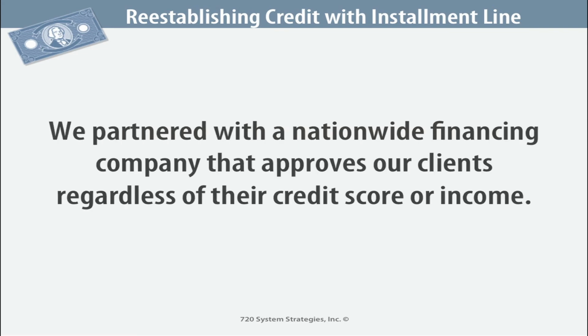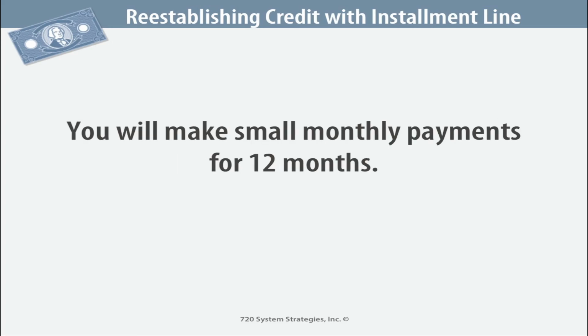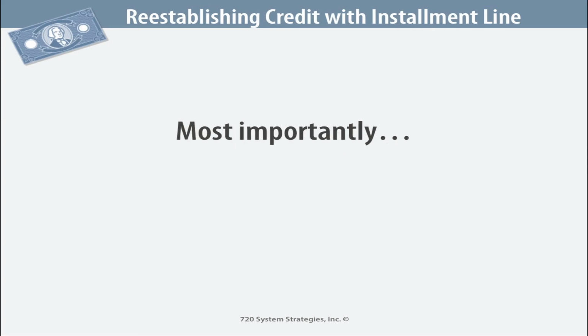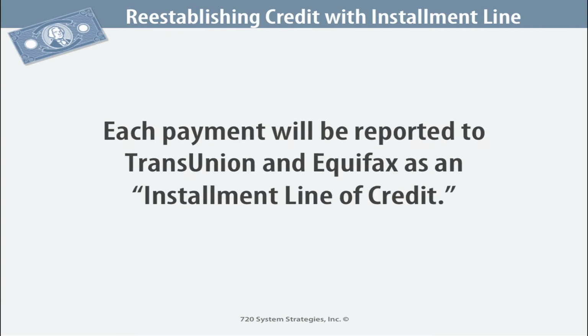We partnered with a nationwide financing company that approves our clients regardless of their credit score or income. When you apply to join our 720 Credit Rebuilder Program, you will make small monthly payments for 12 months. Most importantly, these payments will have a similar impact on your credit score as a monthly car payment would. Each payment will be reported to TransUnion and Equifax as an installment line of credit.